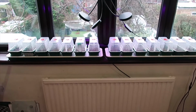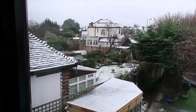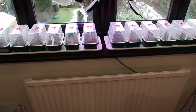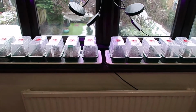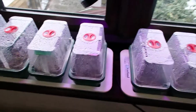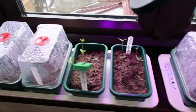Good afternoon. So it is a snowy Sunday in London, as you can see, looking out the window, which is quite a nice change. And we're checking on the chilli plant. So it's now Sunday the 25th of January. So we're 2 weeks into the germination process now, and things are coming on really nicely. So let me just start by opening up a couple of the trays and see what we got.